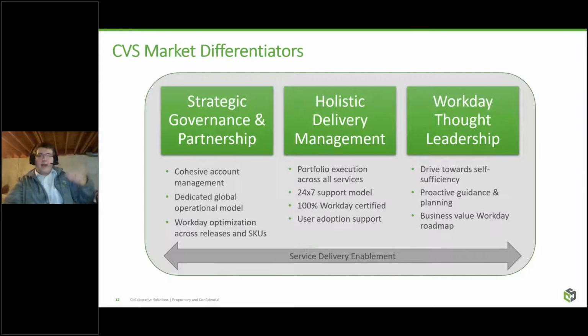And likewise, we can escalate up based off of the type of issue or the type of pain point that we're seeing, to make sure that you're getting the support for all of your different users as possible. Likewise, that Workday thought leadership.